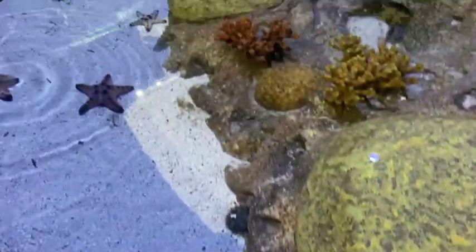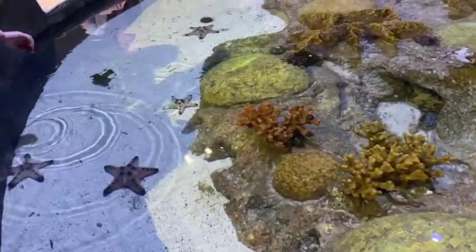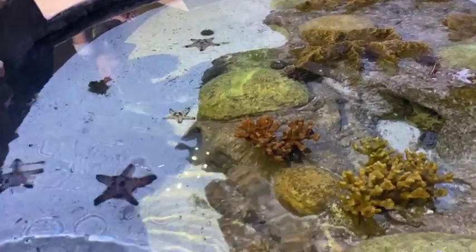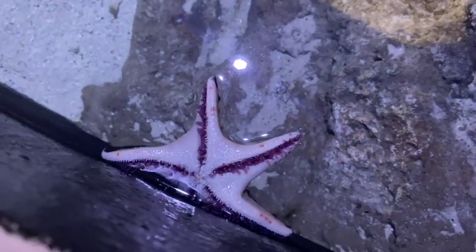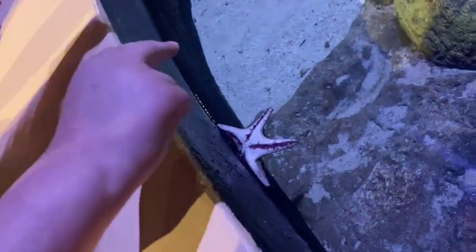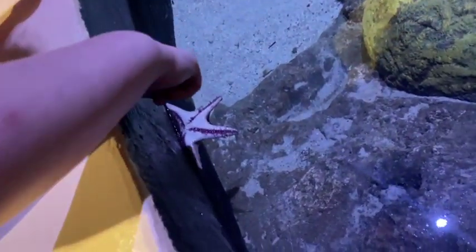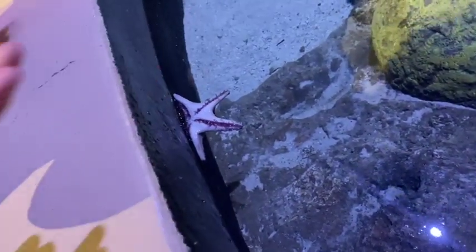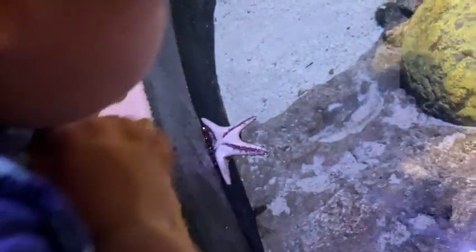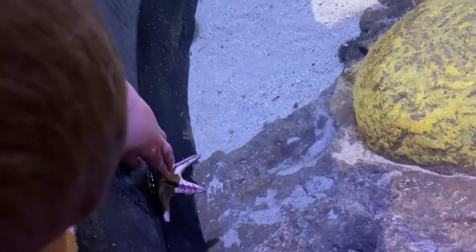Another hands-on and interactive thing to do here at Living Shores Aquarium is the starfish pool, and you can check out the starfish, and of course you can touch them as long as you leave them in the water and don't completely pick them up. This one was like hanging upside down off the side of the tank, which I thought was really neat to get to see and feel the underneath side of the starfish. So that was kind of a neat experience to get to do.